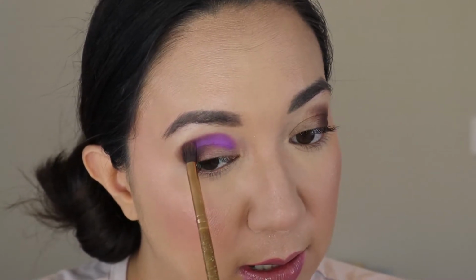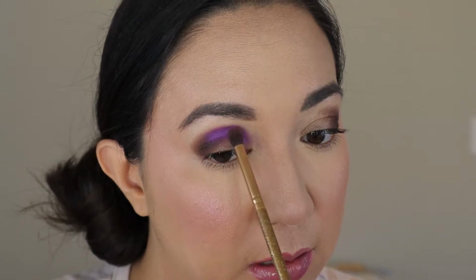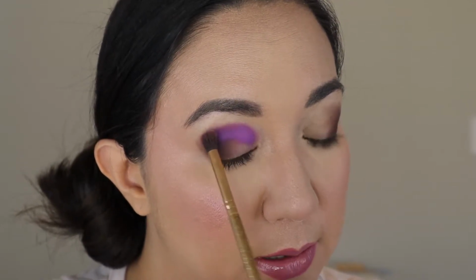Shades like that, you just kind of gotta work with them more. They're more high maintenance shadows, so we'll see what happens with this. A little patchy in the center part and I haven't even really blended it out.